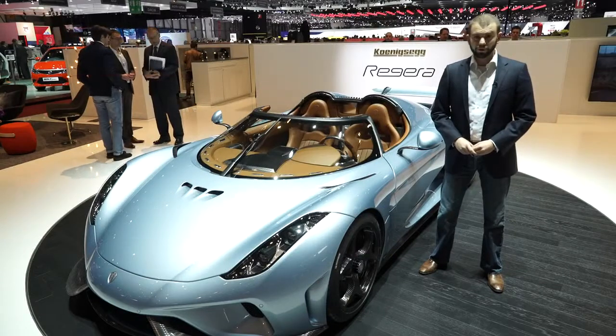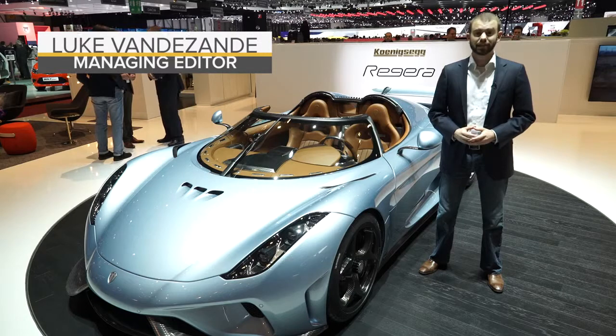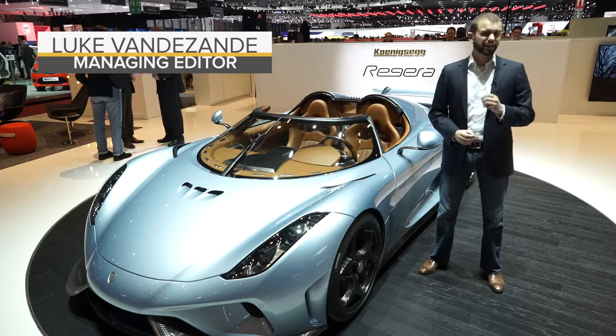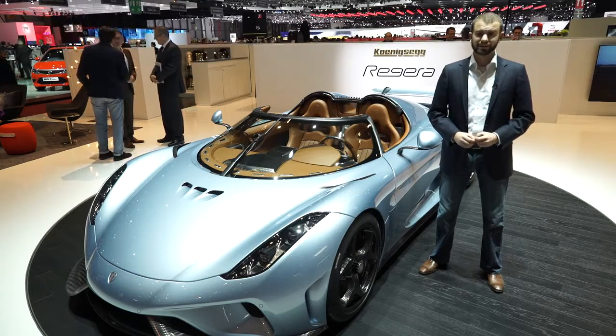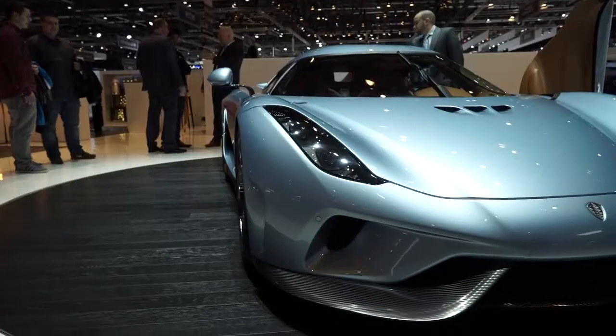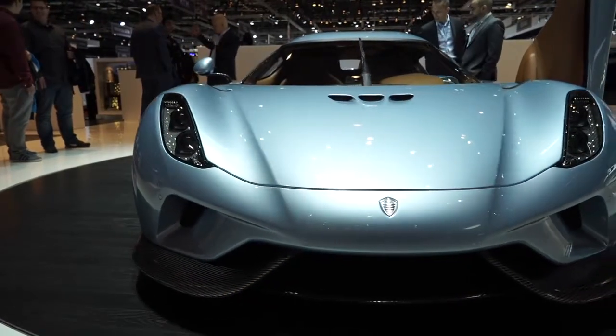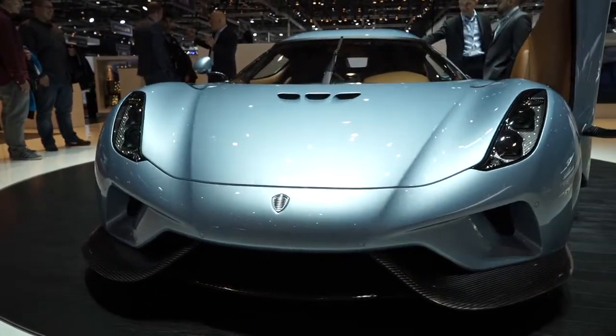With 1,489 horsepower on tap and 1,475 pound-feet of torque, telling you about the Koenigsegg Regera's 0 to 60 sprint time would probably be a little bit like bragging about how long it takes Takeru Kobayashi to swallow his first hot dog. And hot damn, this thing is quick.